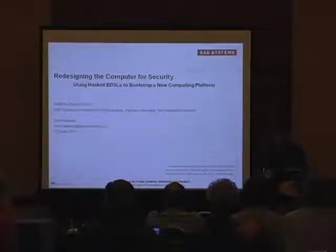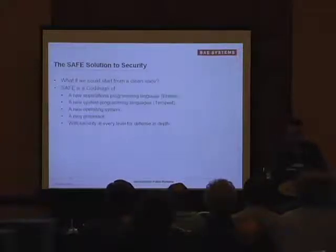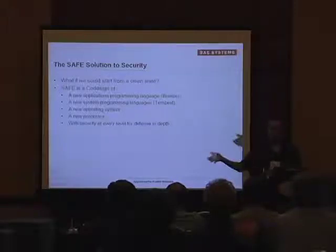A cool research project that we've had the opportunity to work with for DARPA over the last 3 years is called SAFE. We're basically trying to redesign the computer for greater security. So really what we're going after is trying to answer the question, what can we do if we're starting from a clean slate? What can we do if we're not constrained by using x86, using JVM, using C? What if we can kind of get out of the box and do something different? Can we improve the state of security in computers today?